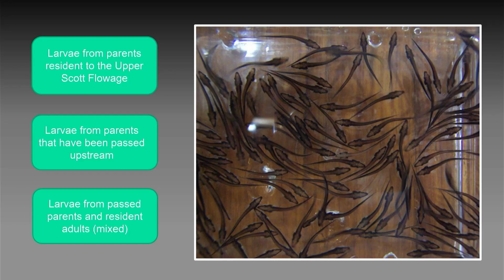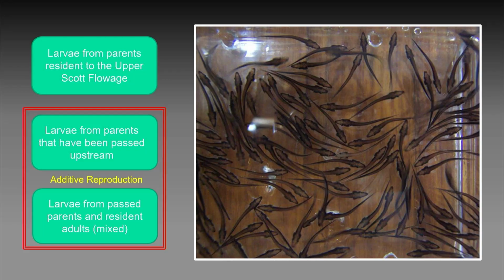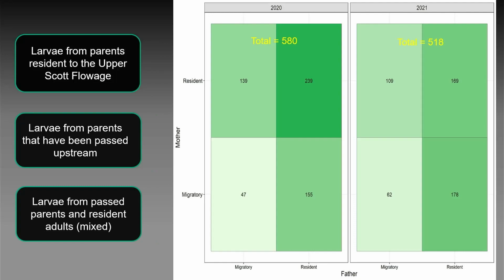Not only can we look for that smoking gun, but we can look for these 3 groups. So in our genetic analysis, these are the 2 groups that were going to be really important to us, because not only would it be, yes, the passage project is working, but also, these are larvae that would not have been produced if we would not have passed those fish, right? So that's an important group. So here's our table of larval production, okay?